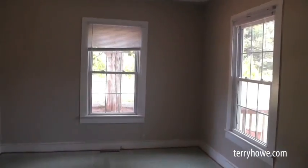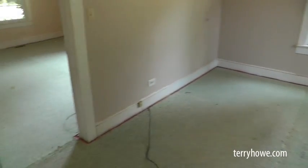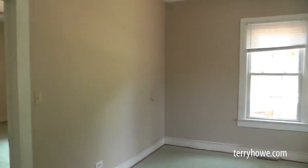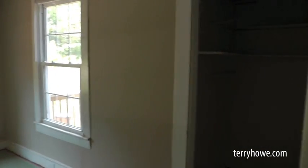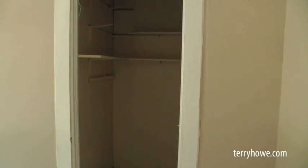This one's off the kitchen. Again, the replacement windows, needs a carpet. Wall's not going to take much, just a little scuffing and maybe a nice coat of paint, and they'll look good. I don't even think they'll take two coats if you leave the color about the same. There again, a nice large closet.